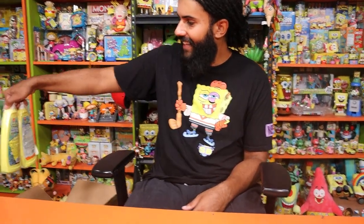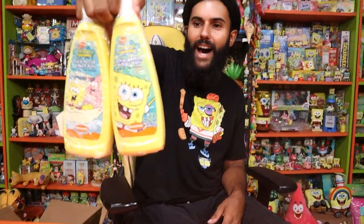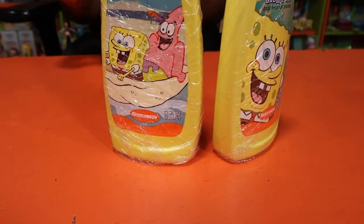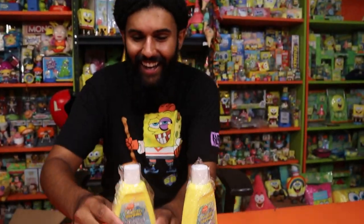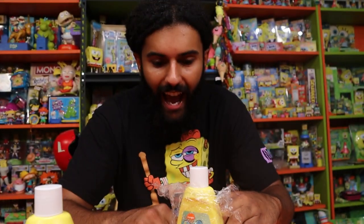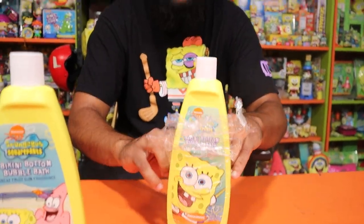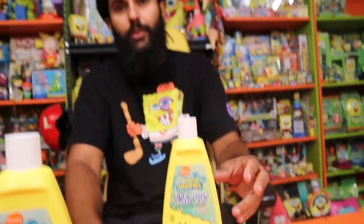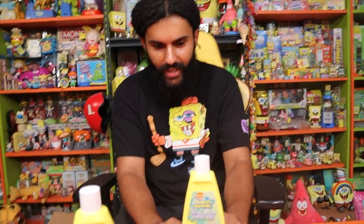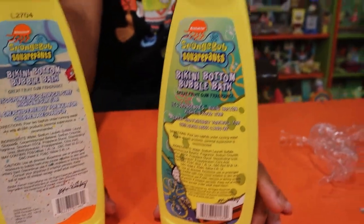Oh, okay. This is the original green label Bikini Bottom bubble bath. Dude, that is so nostalgic. I feel like I've seen these before at Walmart or something. Exactly. It's literally brand spanking new. I don't know where they were storing these. A lot of times we get a lot of these products and they're dusty, have insect legs in them. Yeah, you name it. When people have stuff in storage for a long period of time. But this stuff, it's like you literally went to the store and picked it up.